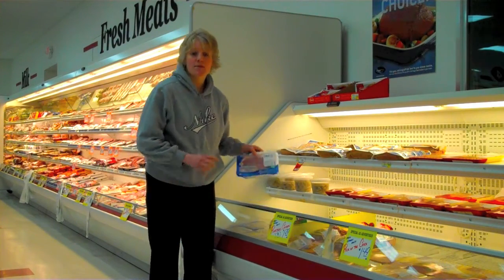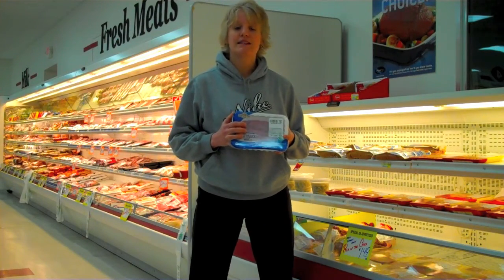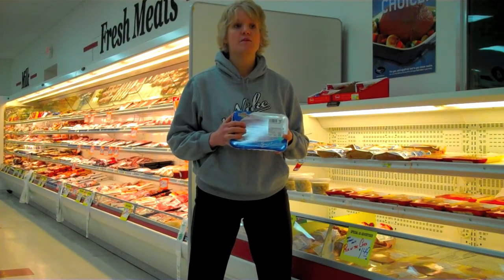Turkey is also a good option. You have to be careful though. Turkey bacon, a lot of times, honestly, does not have that much less fat in it than regular bacon. You just have to be aware.